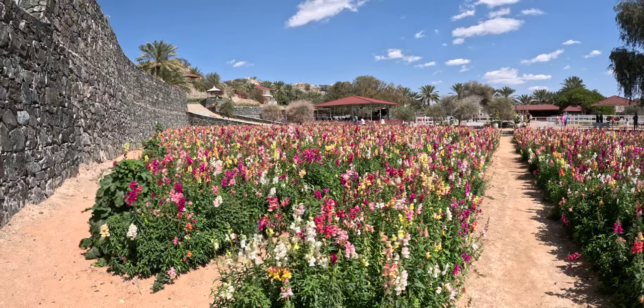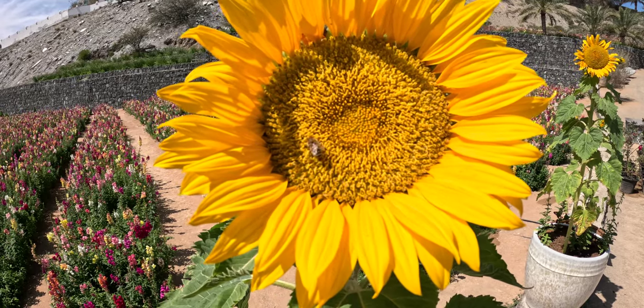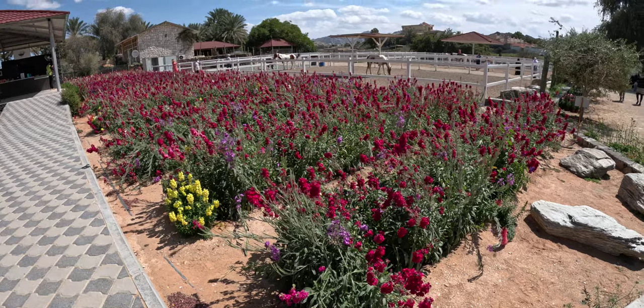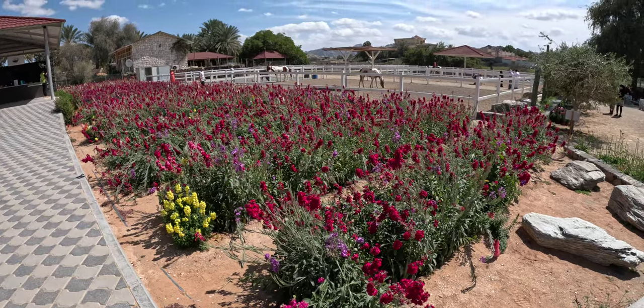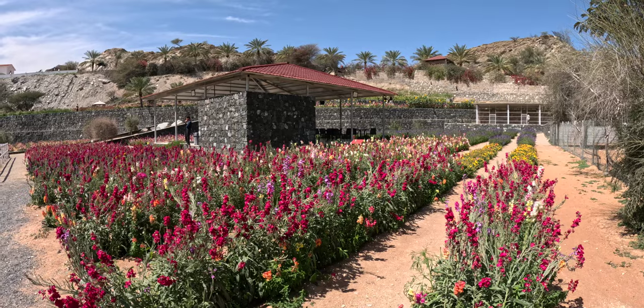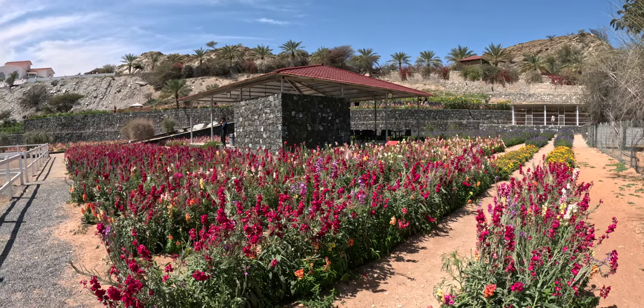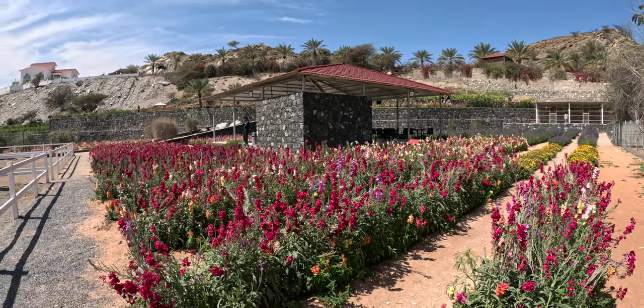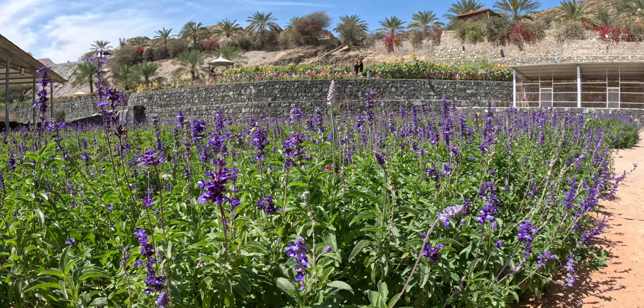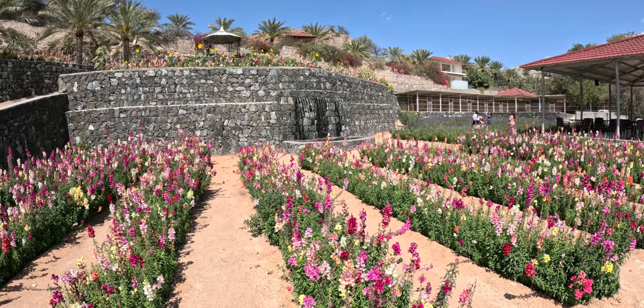Welcome to a world of color and beauty. Today, we are exploring the enchanting flower gardens of the United Arab Emirates. From desert mirages to lush oasis, join me as we discover these floral wonders. Well, who would have thought such vibrant colors could flourish in this arid climate? It's a true marvel of modern agriculture.